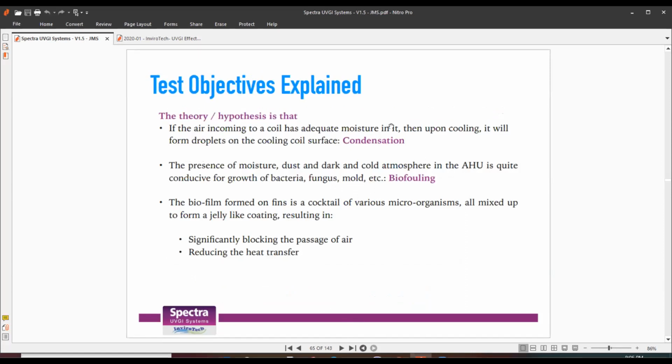The test objective is we wanted to know whether there will be biofilm buildup on that side of the cooling coil. Of course, the biofilm buildup will cause a pressure drop, and the increase in pressure drop will increase the operations costs. So they wanted to identify how UVGI will affect and improve the system.